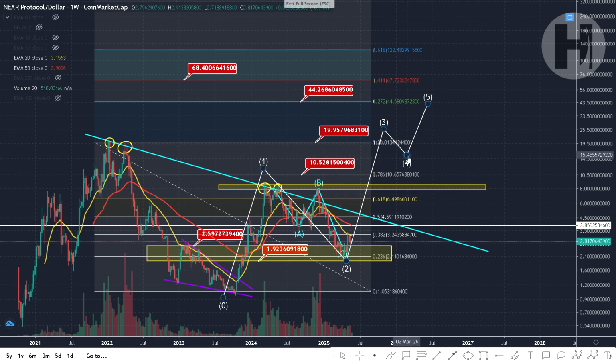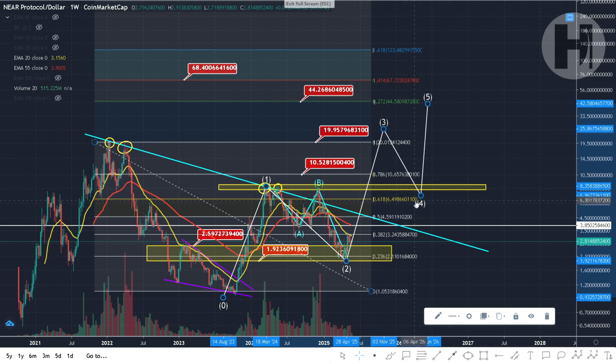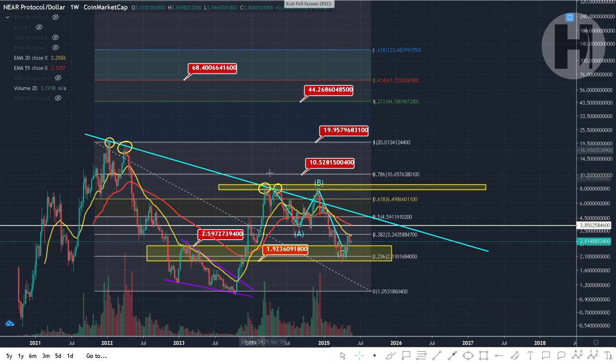Now, the wave 4 pullback cannot go below the wave 1 top, and the wave 1 top is all the way here at around $9. So if at the end of the year we're having this correction after our massive wave 3 and we drop below $9, then the Elliott wave structure goes out the window. But this is just a draft of what it might look like. Supposedly we printed our wave 2 bottom here, and supposedly this was our ABC correction.